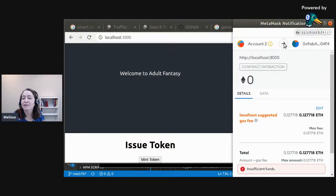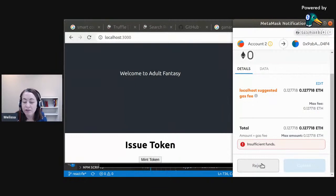Change account? What's this button? That doesn't do anything. This does something. I think it just copies. Why is it not using the one I had? Did I import, but did I not switch? Okay, let's try it. Let's reject again.